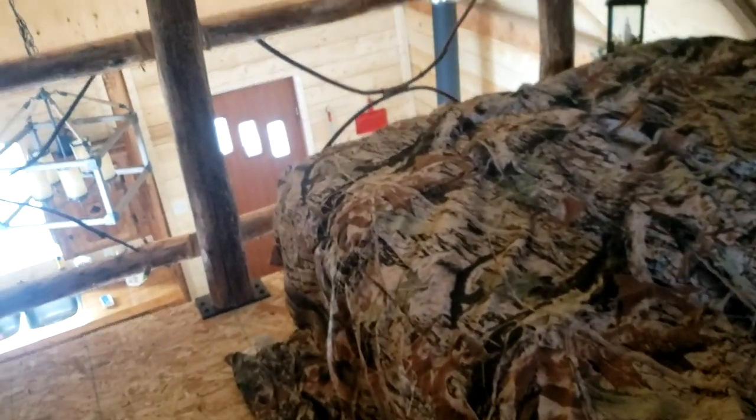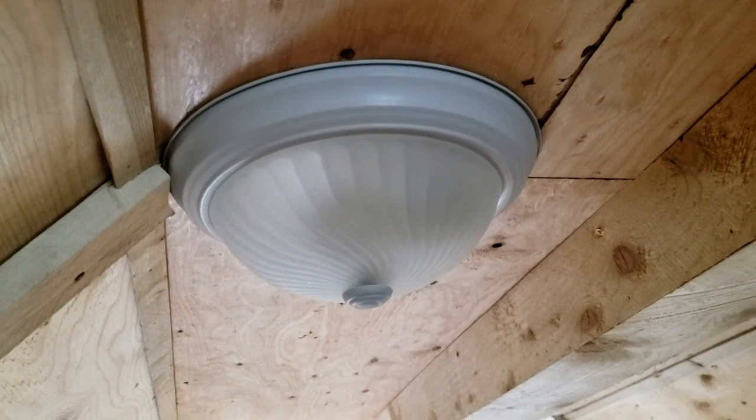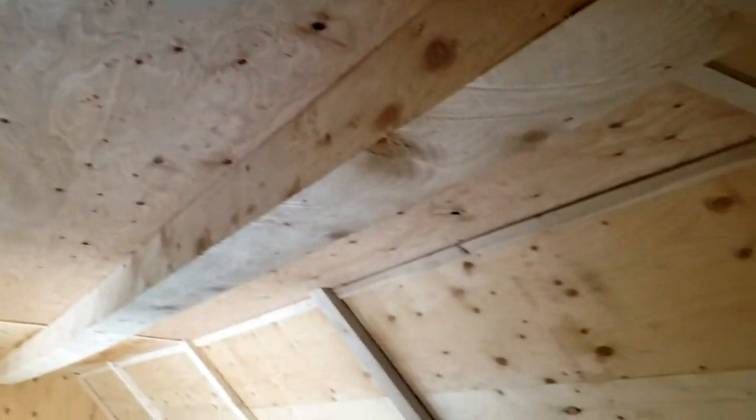Bed. It's just a cheap little bed. That's gonna get upgraded here eventually. We got the light that does not belong in here, but that's gonna stay in here. Like I said, budget. So yeah.